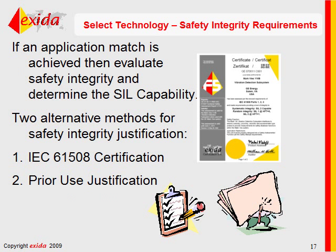Given that a product will do a good job in your specific application, then you need to determine the SIL capability and justify the usage of this equipment in such a critical application by either buying equipment that has 61508 certification or doing your own certification in a method called prior use justification.